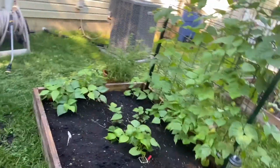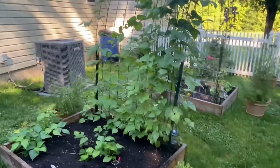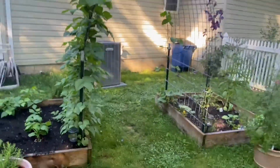All right, green bean bed and arbor. So this arbor is a 16-foot cattle panel bent over to make an arch.